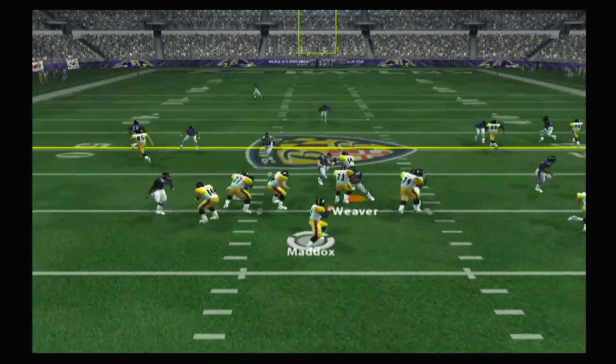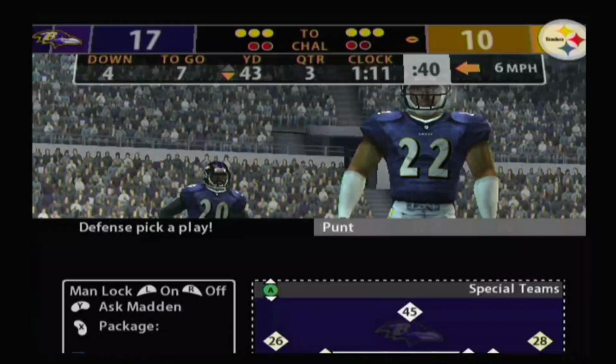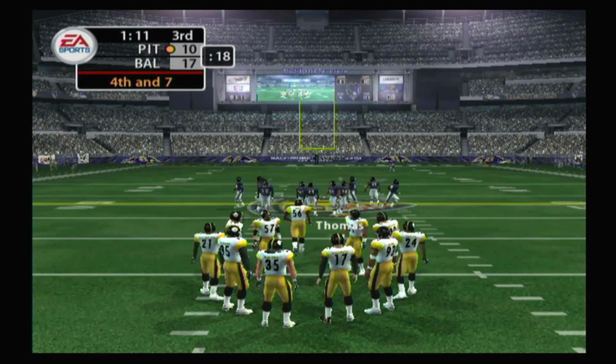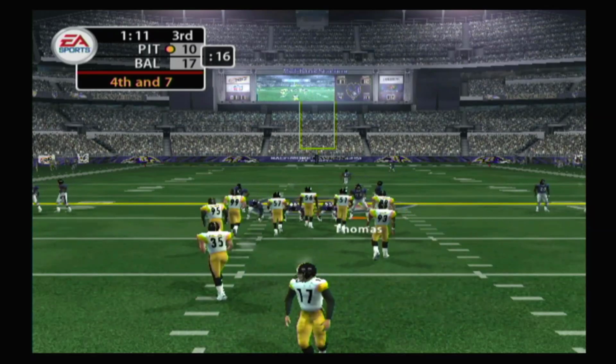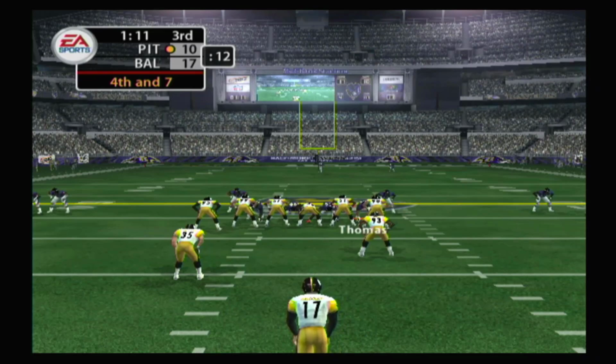Only one man back. Pressure with the pass. The pass falls incomplete. Good call by the defense as they sent the corner on a blitz. He just had too much pressure in his face to see anything, and he threw one out there. Lucky for him, it wasn't picked off. Rifle into return.